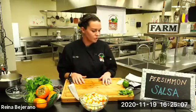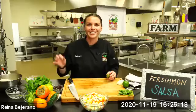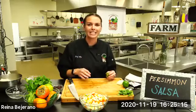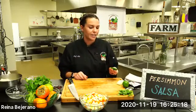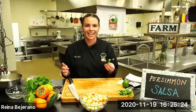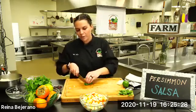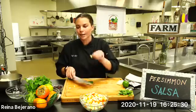Okay, so let's move on to the jalapeno. This is going to be a personal decision on whether or not you want to include the seeds. If you include the seeds, it probably will be a little bit spicier. Anyone who's had jalapenos in the past knows that they don't all taste the same. Some are spicier than others. So just something to consider. But we want to go ahead and remove that top either way because we can't eat that piece.